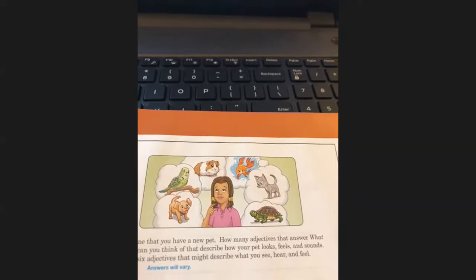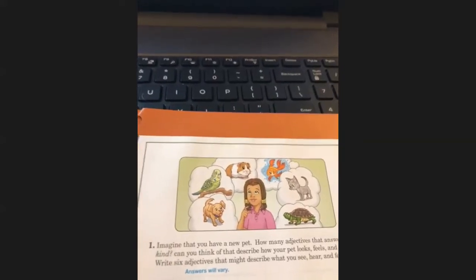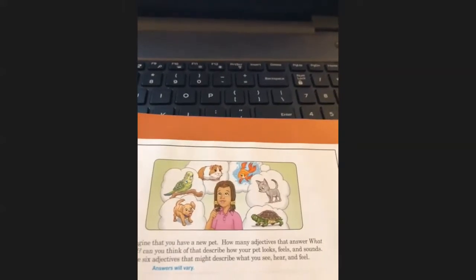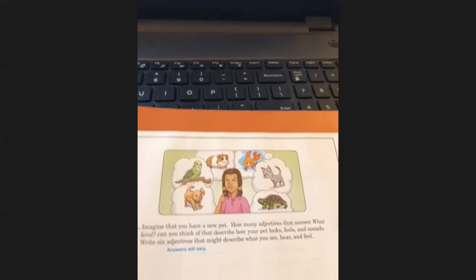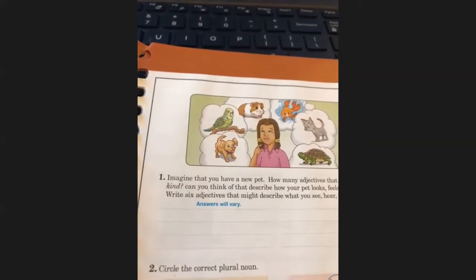On this section, you're going to imagine something. So your answers will vary. In other words, you're going to be creative and write something using your imagination. These are plural nouns. You circle the correct plural noun.